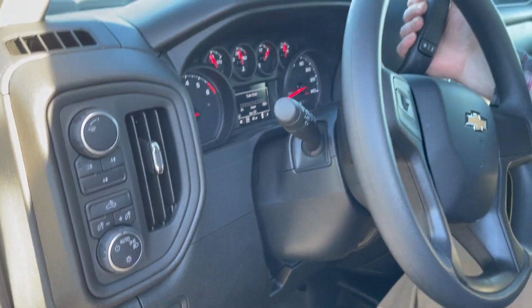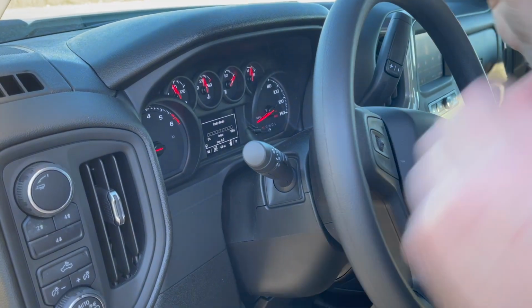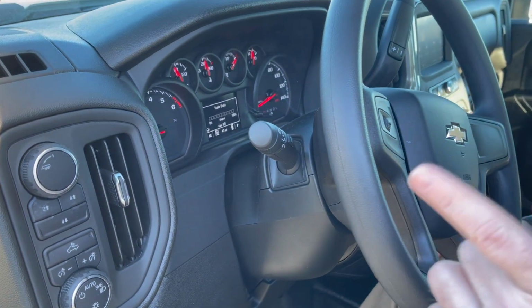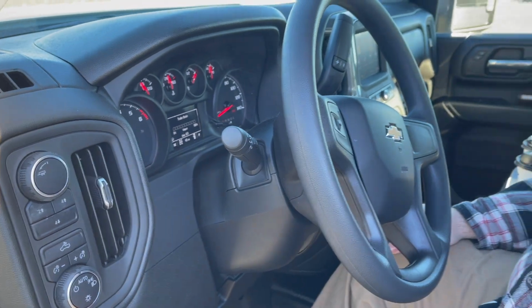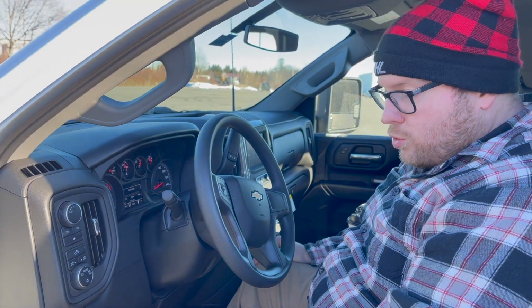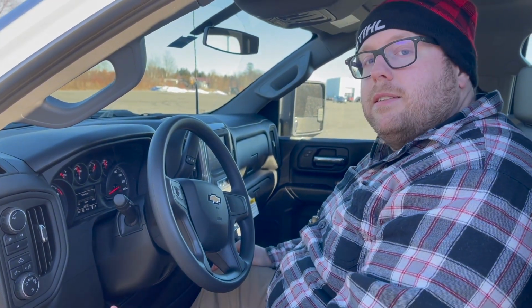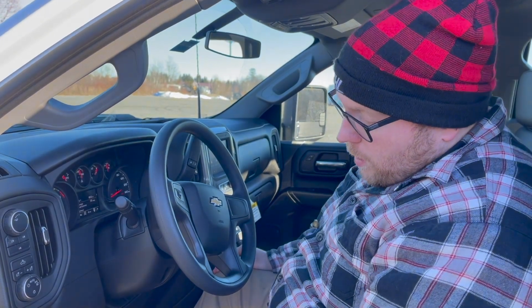You have a conventional column shift right here with a gear selector. Now, this particular model, as I stated, is equipped with the gas V8. So this is a heavy duty truck, but you do get gas. There is no diesel here. So what exactly do you have for a gas engine? Well, let's show you.